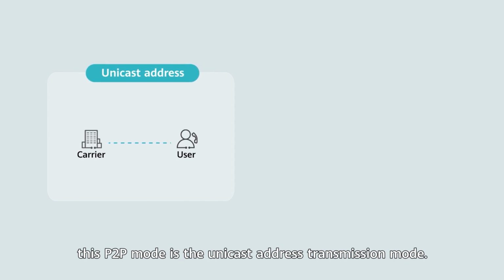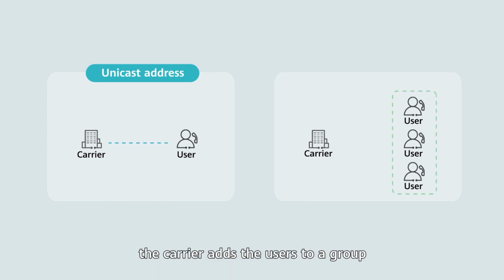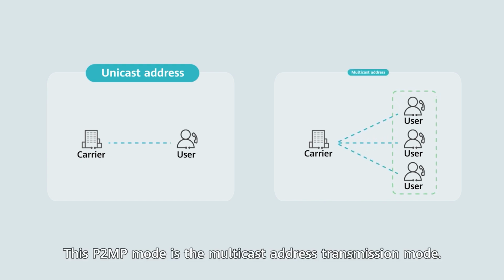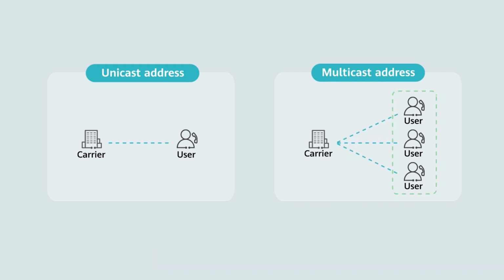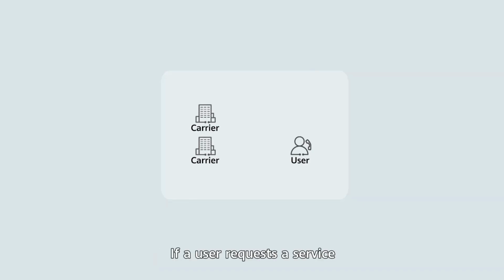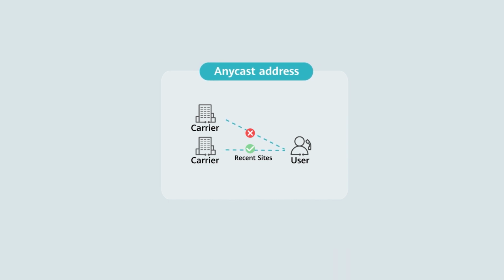If multiple users have the same birthday, the carrier adds the users to a group and sends the birthday wishes to them. This P2MP mode is a multicast address transmission mode. If a user requests a service by dialing the carrier's phone number, and the nearest site receives the call and offers the service, this point-to-nearest-point mode is the anycast address transmission mode.